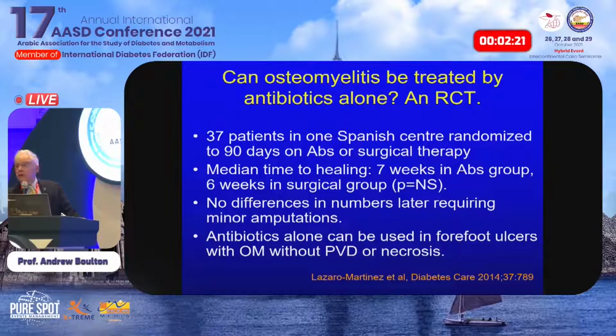Osteomyelitis. Here's a randomized controlled trial from Luis Lazaro Martinez and colleagues in Spain. The randomized study showed that local surgery is no better than oral antibiotics in localized osteomyelitis. So we can get radiological healing with antibiotics alone.